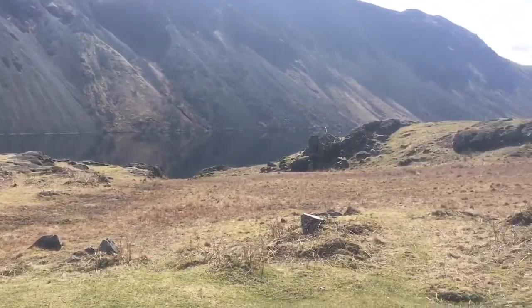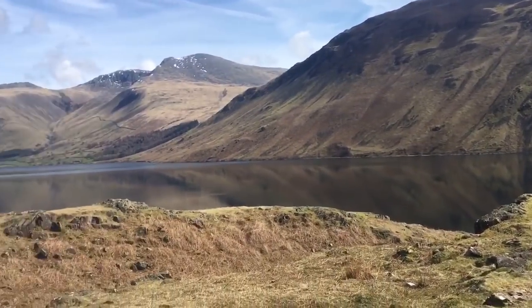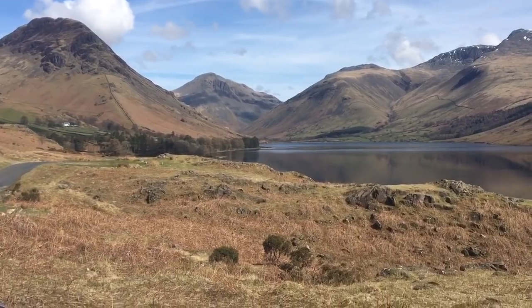It's lovely here, isn't it? Especially when the sun's shining. It's a shame to be going home today. It's just the way the light reflects off the hills. It's just magic.